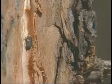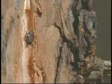Hi, my name's DeBoice, and I'm the Provincial Bark Beetle Coordinator with the Ministry of Forest Range in British Columbia. I want to talk to you today about the mountain pine beetle and its role in the forest, a bit about its life cycle and the impact it's having on British Columbia's interior pine forests.